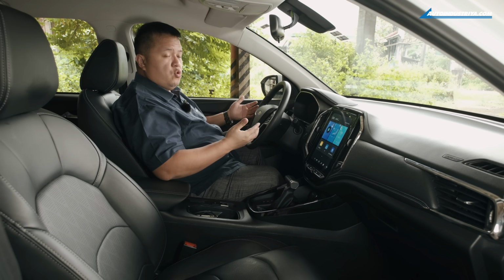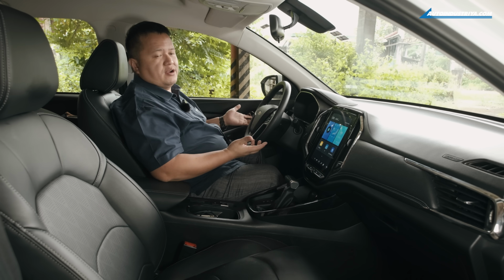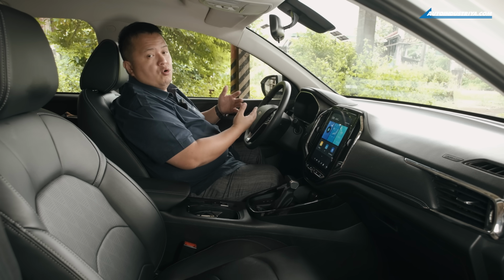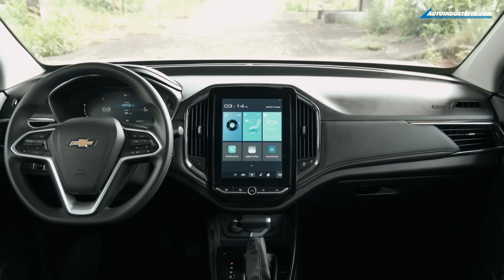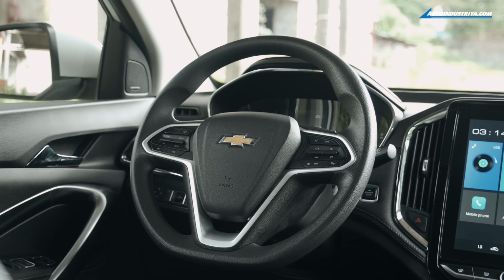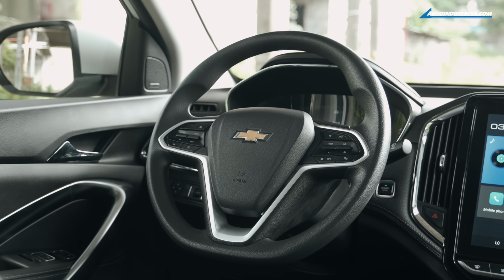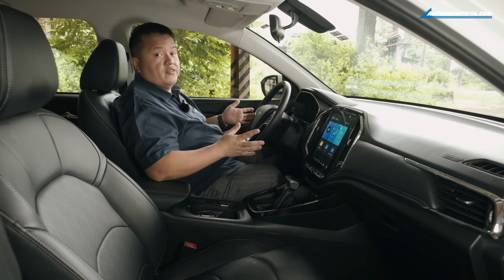When you sit behind the wheel for the first time in the Captiva, you're greeted by a signature Chevrolet interior. I mean, you got the bow tie badge right there, but also the way they do the texturing and the way they do the layout, it's very conventional and very easy to get accustomed to. That's what you want out of a vehicle, something very familiar. They're certainly delivering on that front.